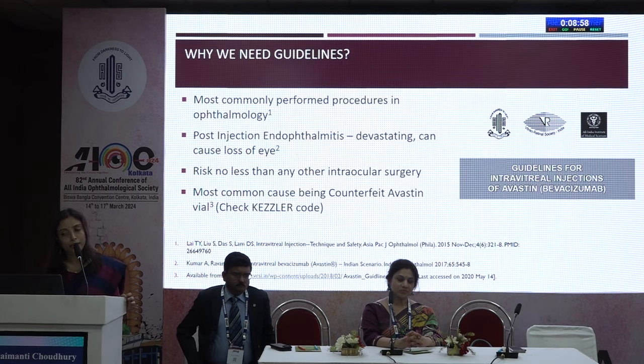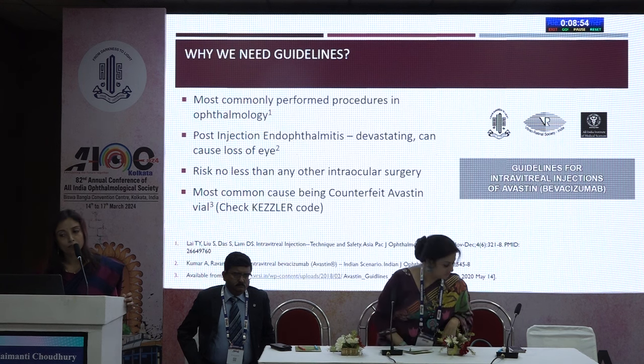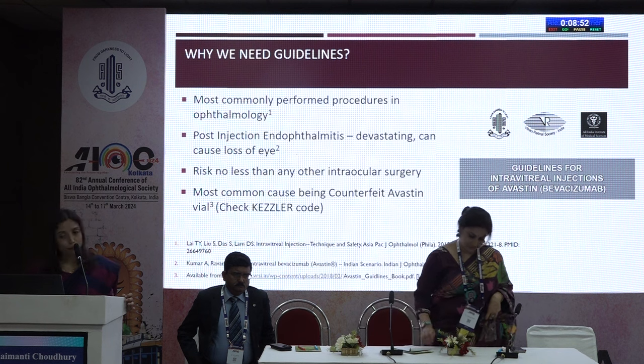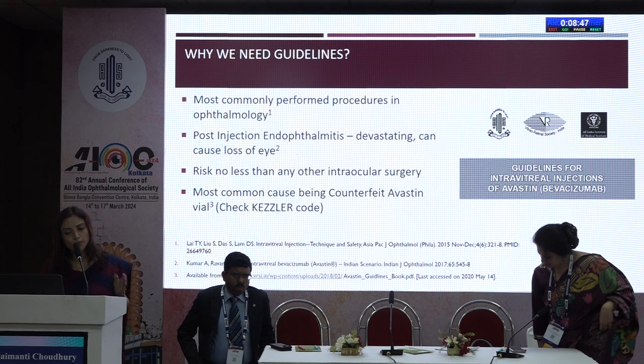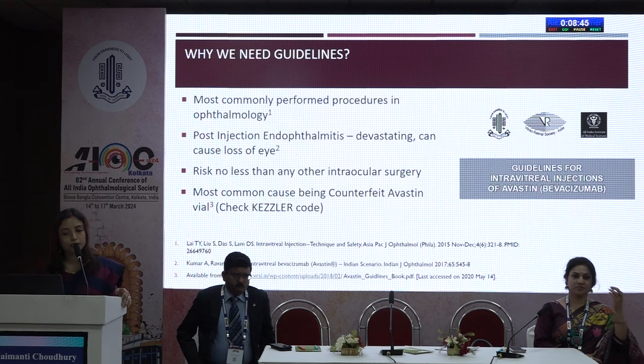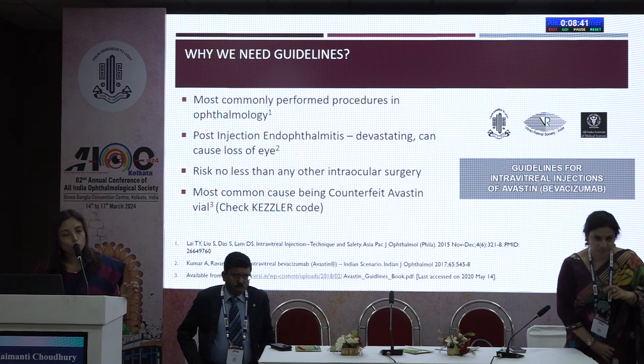That's why AIOS, our parent body, and VRSI, along with AIIMS, have come up with very important guidelines for intravitreal injections, especially Avastin. This was published in 2017 and has since been updated. So I will be mostly focusing my talk on that.